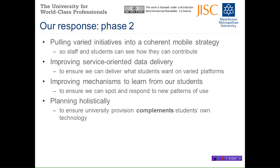We teach courses on mobile development within the university. It would be lovely to open up some of these APIs and see what the students can develop, as some of our colleagues at other universities have done. All of those things become a lot more possible when you've pulled things together and got them well documented, and the university as a whole has got a clear strategy of what it's doing about that. I think there's still more work to do in terms of getting our service-orientated architecture there, in terms of being able to deliver exactly what students want on a variety of platforms.